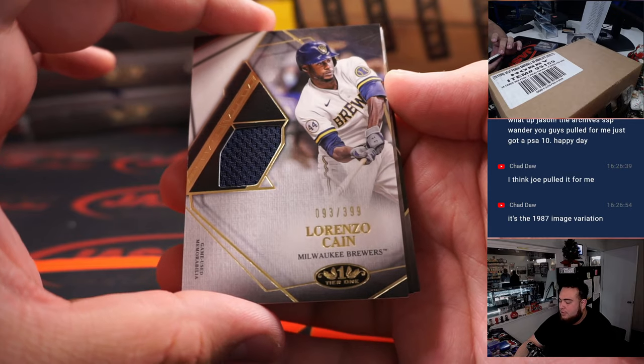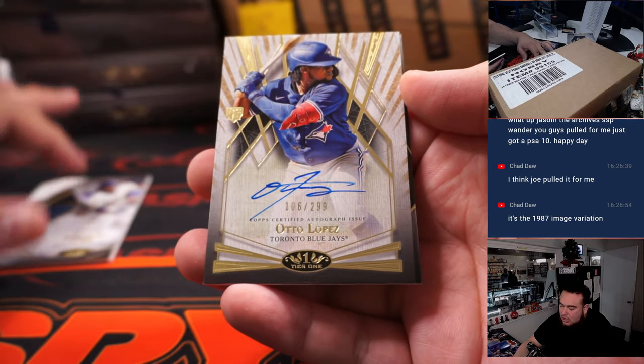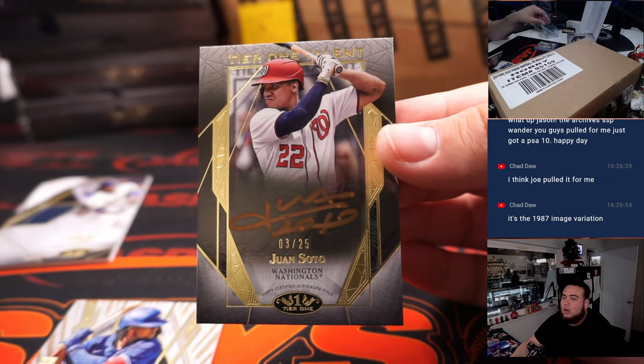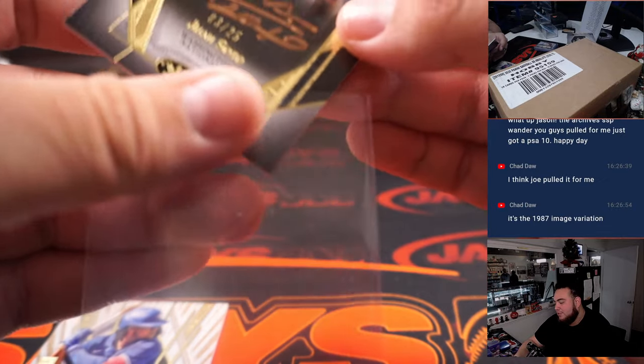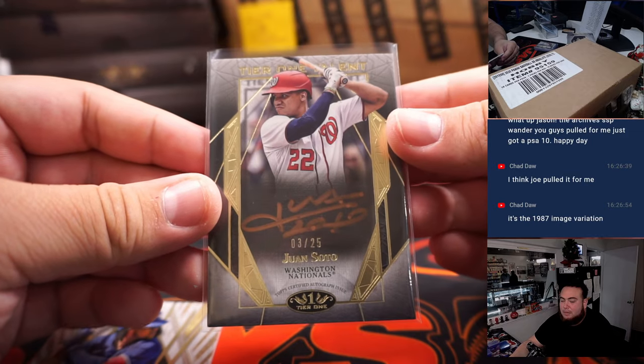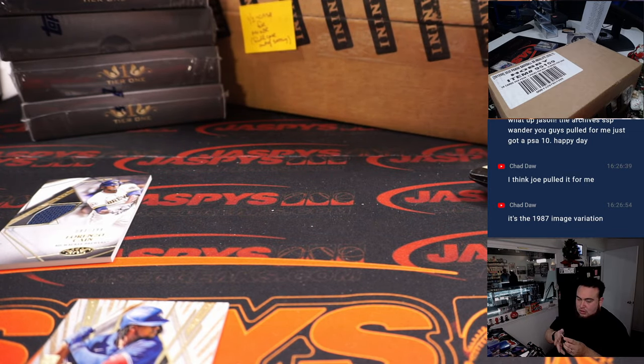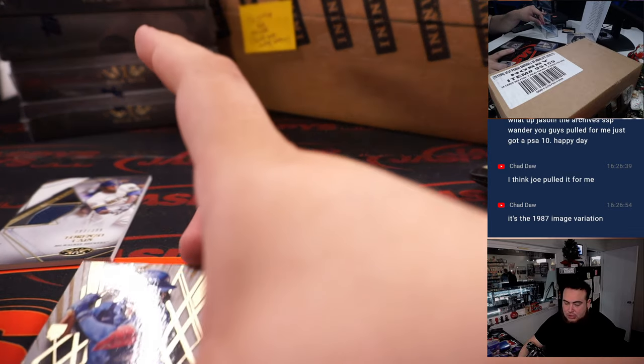Lorenzo Cain relic for the Brewers. Otto Lopez. And how about a little Juan Soto, 3/25, Tier 1 talents. Michael P. with the Nationals. And then Blue Jays is also Michael.